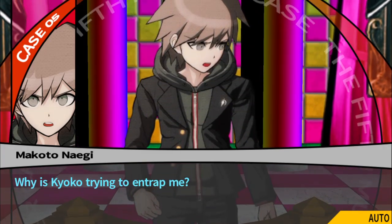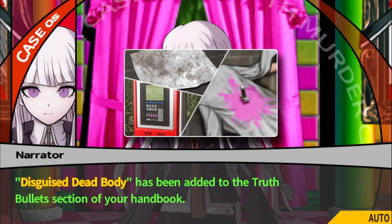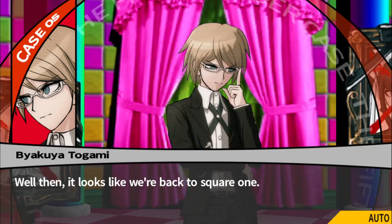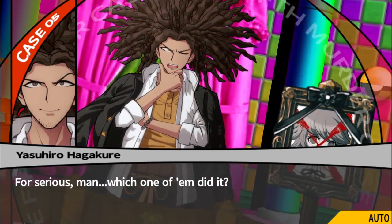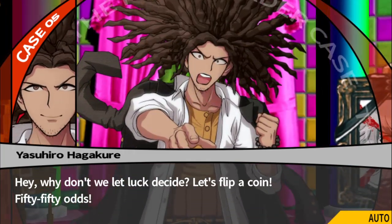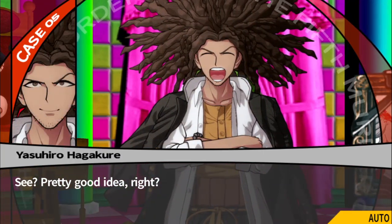Was Kyoko attempting to entrap me? Well then, it looks like we're back to square one. Makoto's alibi is no good, so once again, our suspects are him and Kyoko. For real, man? Which one of them did it? Hey, why don't we let luck decide? Let's flip a coin. 50-50 odds. Oh! See? Pretty good idea, right?